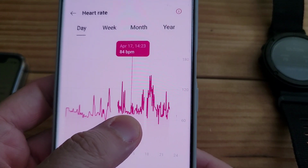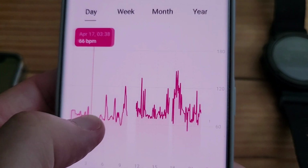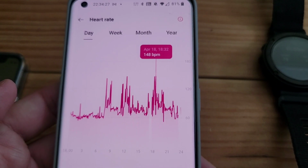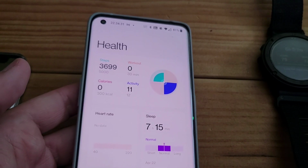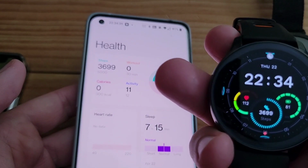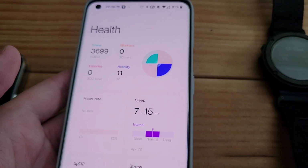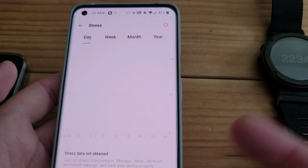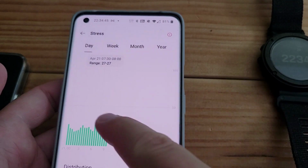You can hold down. Hopefully you can hear that through the microphone. So I mean, that part's really detailed. The resting heart rate's a little low. I found the heart rate sensor on here to be a little off, but again, they do have the warning: this is not a medical device. The stress data is decent when it works, but again, today it's missing.